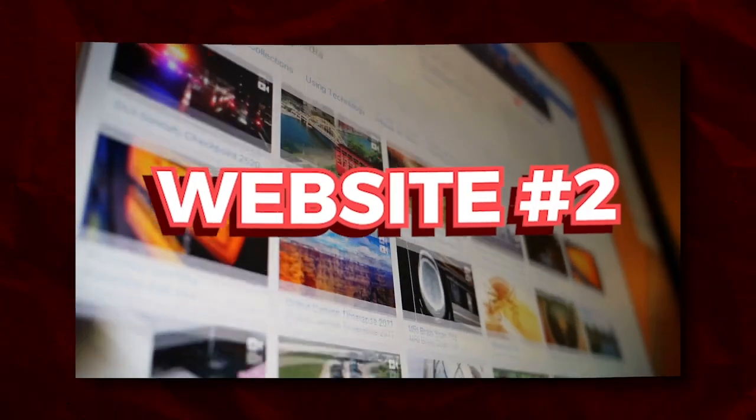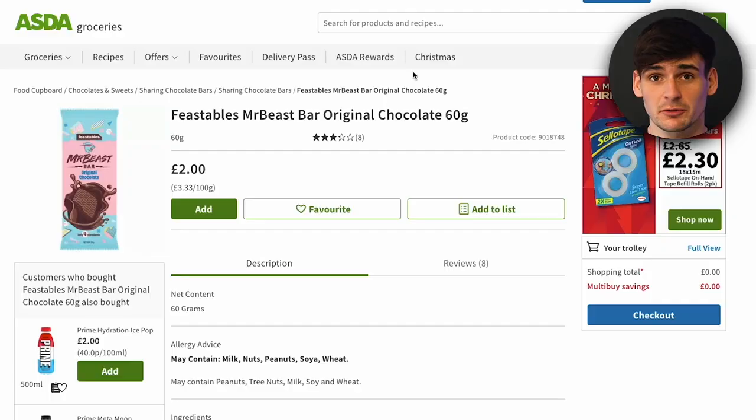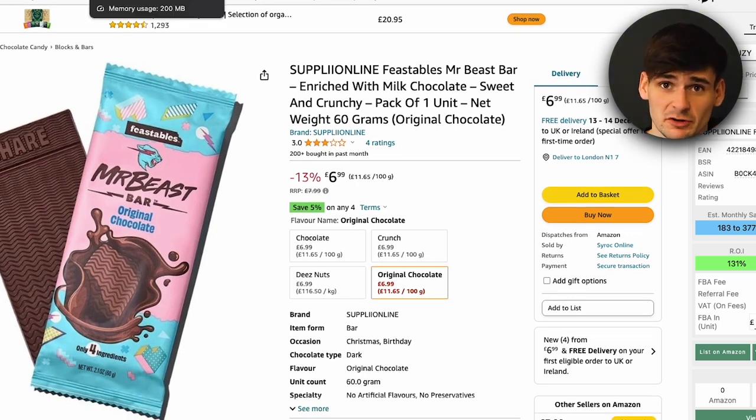And moving on to website number 2, and it's another large shop which I'm sure you've heard of, and that is Asda. This is a great one just because we have such a huge product catalog selling so many different items. This product I'm going to show you is one for the YouTube fans out there, and it's this Mr. Beast Feastables original chocolate 60 grams, which we can buy for £2. If we head over to Amazon, we can see it selling for £6.99, so over triple the price, which is just brilliant. And a lot of people think you can't sell food on Amazon. Well, you can. It does take a little bit more prep and a few more requirements, but it's a great way to earn profit selling on Amazon.